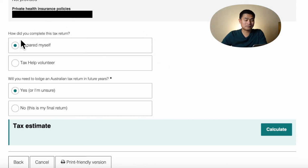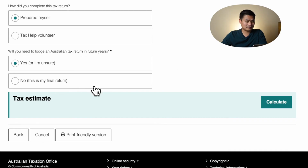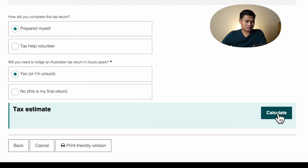Then if everything is fine, this is the last of the questions: whether it was prepared by yourself or you asked for assistance from a tax help volunteer, which I discussed a while ago. These are people that the ATO sought to give some help with preparing or lodging income tax returns online using MyTax. And then whether you will lodge an Australian tax return in future years, or if this is your final return. What's nice about this MyTax site is you can already calculate the supposed tax refund or tax payment that you need to make. The estimate, of course, once you've lodged all your details.